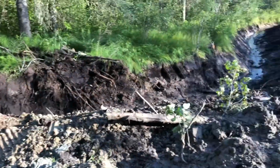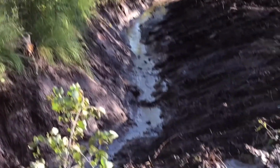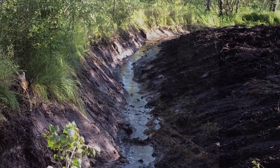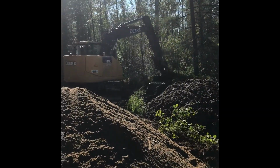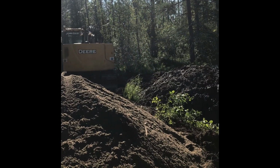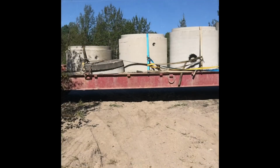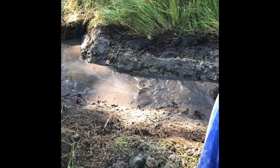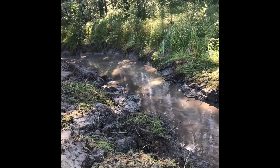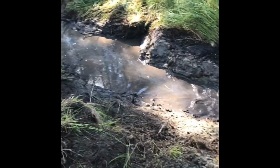So that's the progress today. There's lots of water. Can you see it running there? There's quite a flow. Starting to dig the well. That's a ditch that he dug to drain the well site until we get the well put in. Lots of water anyway. It's muddy now because he's working up there, but it'll clear up.